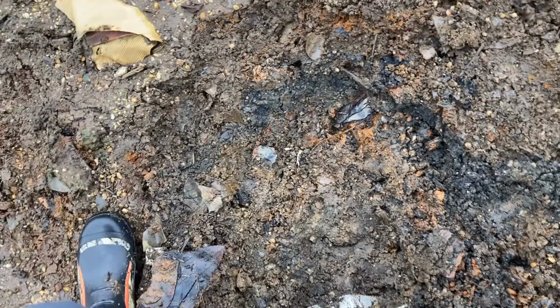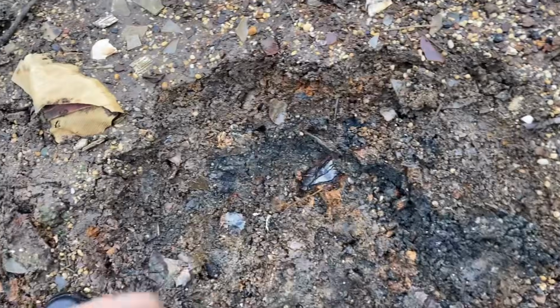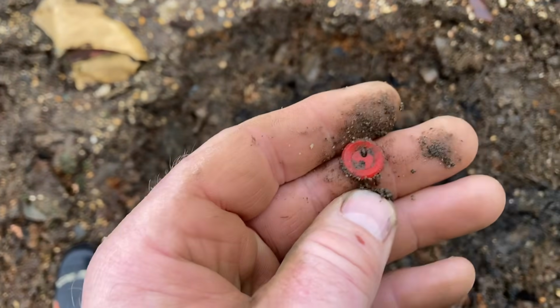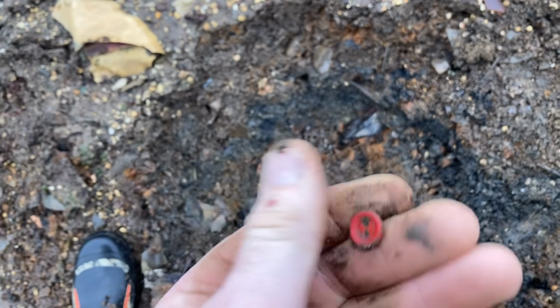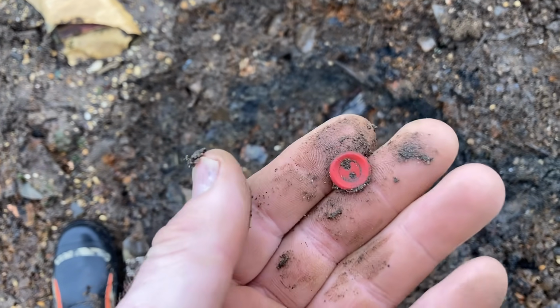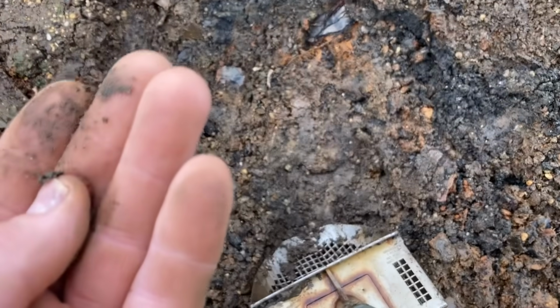Just started doing a little bit of digging here because nothing's really sitting on top, even though we've been having some pretty high tides. But popped out a nice little red button. Here we go again. The buttons are flourishing. Now where's my marble?